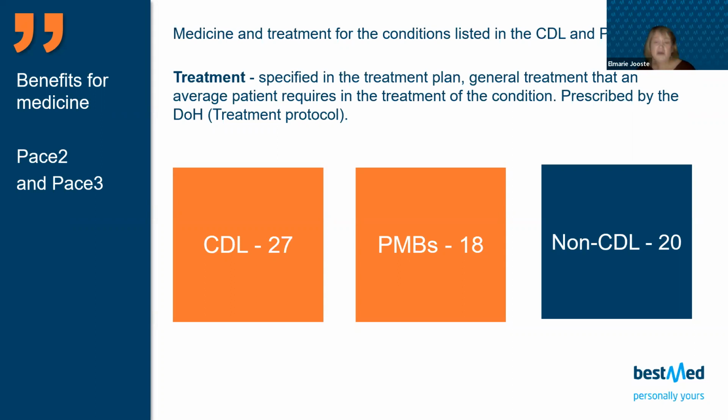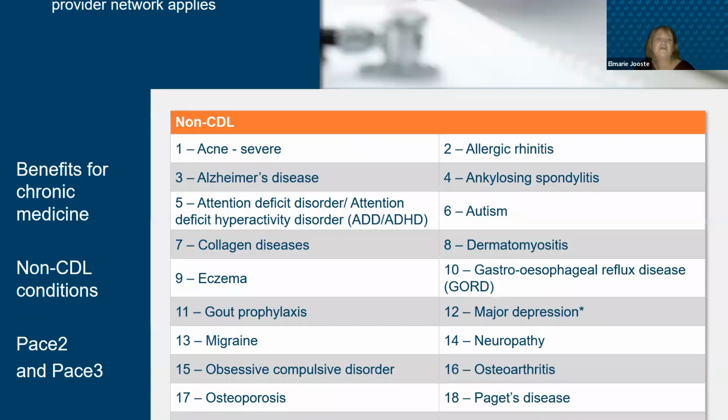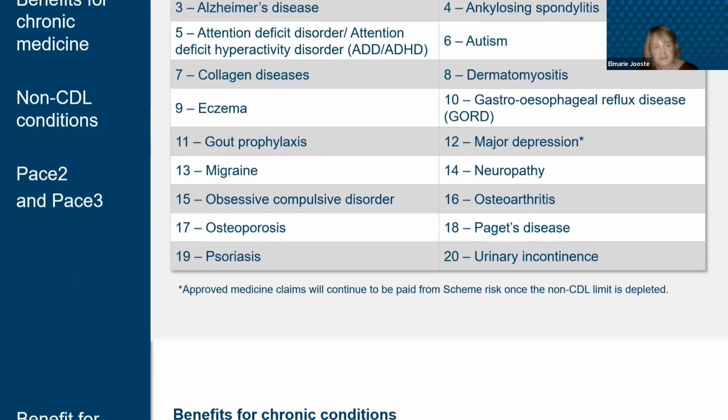Now, on Pace1, we only cover 7 non-CDL. On Beat 4, we cover 9 non-CDL conditions. And then on Pace2, we cover 20, as well as on Pace3, we cover 20 non-CDLs. But for the non-CDLs, we only cover your medicine. We don't cover the treatment. The treatment for non-CDL is paid from your day-to-day or your savings account. If you have any of these conditions, you also need to register with BestMed so that we pay for the medicine from your chronic medicine benefit.